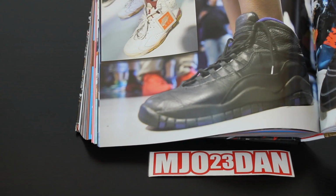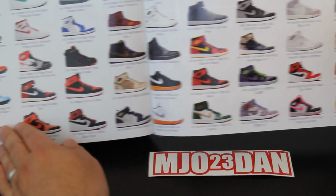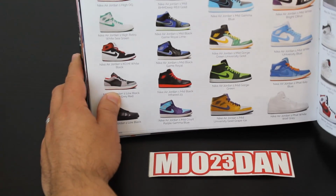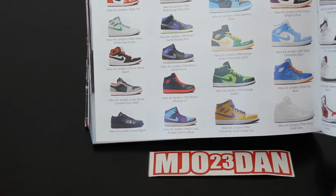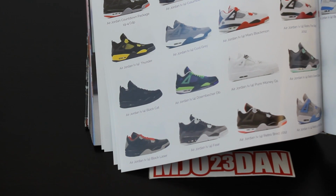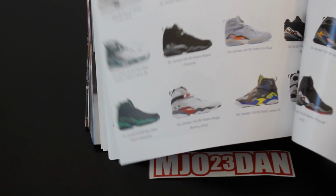Alright, so going to the back, here we go. These are all the sneaker releases. What I will say is that I was kind of hoping that we'd see some release dates on here. That would have been awesome, because I'm always using Google, or an app that I have on my iPhone, to see what were the older release dates for these shoes. But yeah, it looks like it's pretty much all in here.